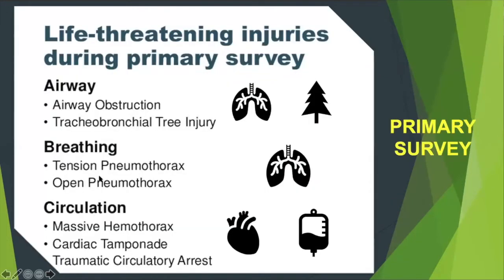And according to new ATLS guidelines, these are essentially the life-threatening injuries that you want to pick up in your primary survey. Again, if you look at the icons, sorry, not the emoticons. So you've got your lung, picture tracheobronchial tree, your lungs again, your heart for tamponade, massive hemothorax, obviously a reminder that they're going to need blood.